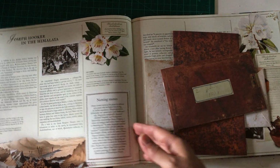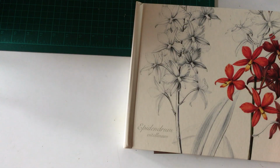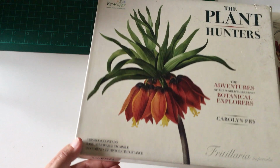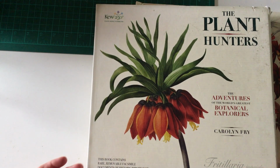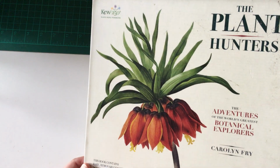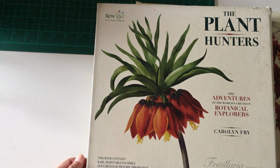This one came in a little box to put it in. I forget, I've had this one for quite a few years and I keep forgetting that I have it, so it's nice to come back to and rediscover. So this, I think, is probably one of the favourite ones that I have in my library.